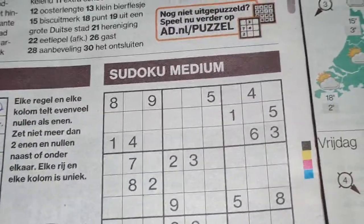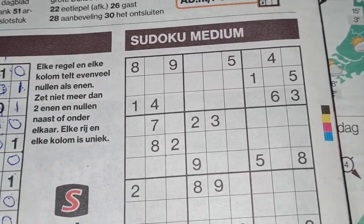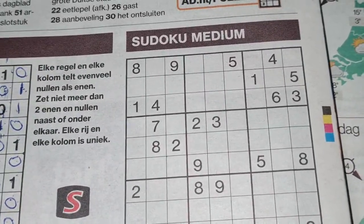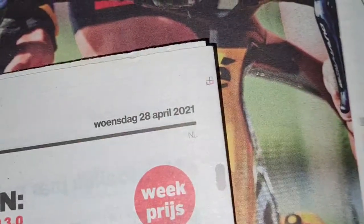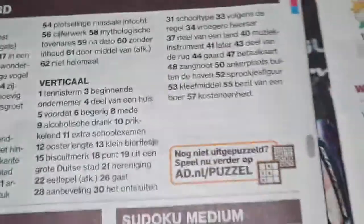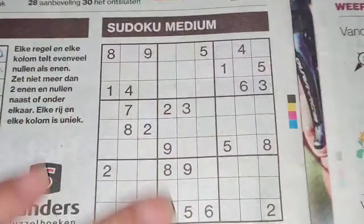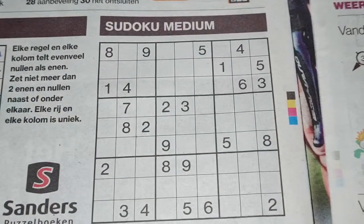It's a medium Sudoku, a regular medium Sudoku puzzle in today's newspaper of Wednesday, April the 28th, 2021. Yes. The second Sudoku is a medium Sudoku.